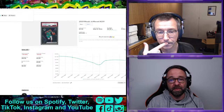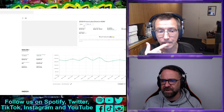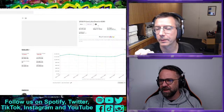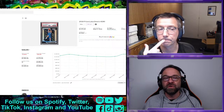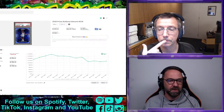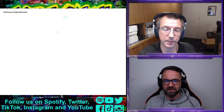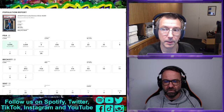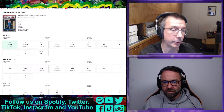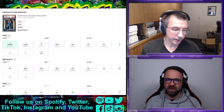So yeah, all right, I will pick on Luka. Not pick on Luka. We're just data checking. This is a quick comparison, right? Silver PSA 10, there's more than 500 more. The population's 2,295, which is not that surprising considering he's a little bit older and a bit more popular in the card hobby space. Over 3,000 total gems if we go back to the pop report.